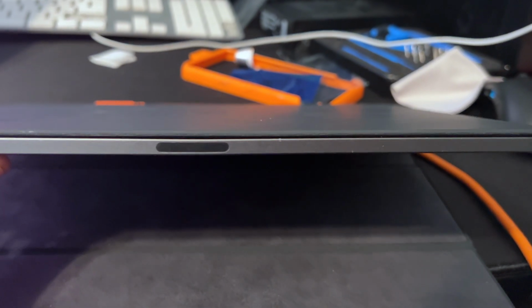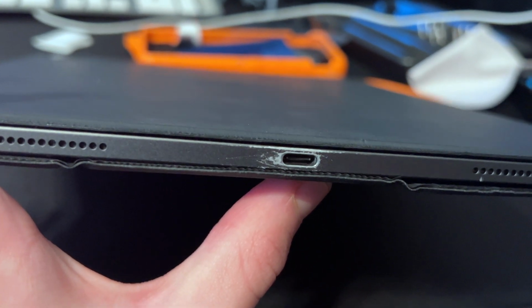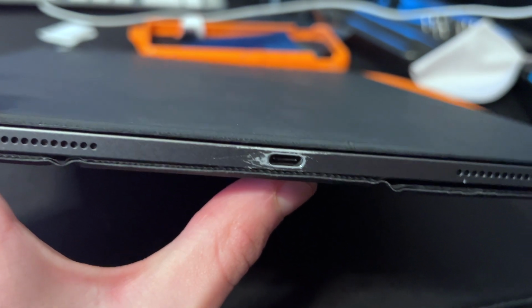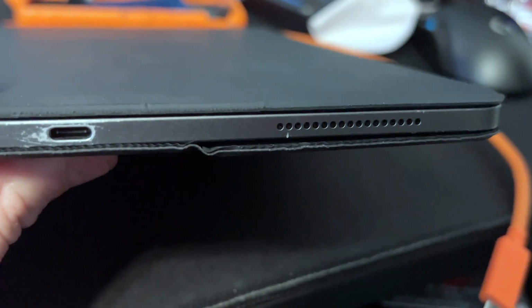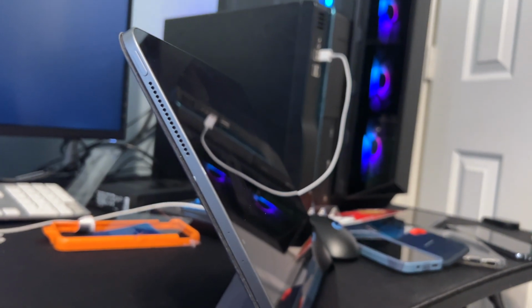It had a slight bend back in March of 2020, but I actually bent that out with a pile of books. And the charge port does have a ton of wear on it from every time it's been plugged in. And of course you're going to have damage on any device, but this one, especially in the space gray color, just shows damage way easier.